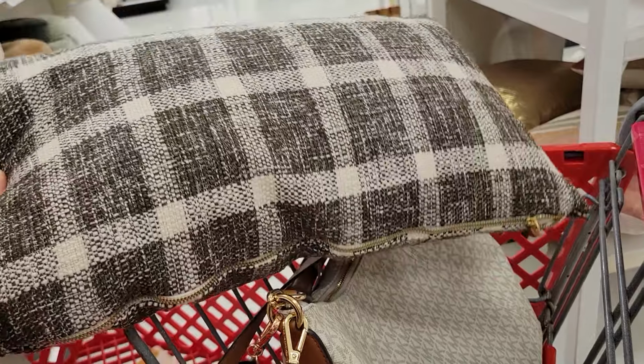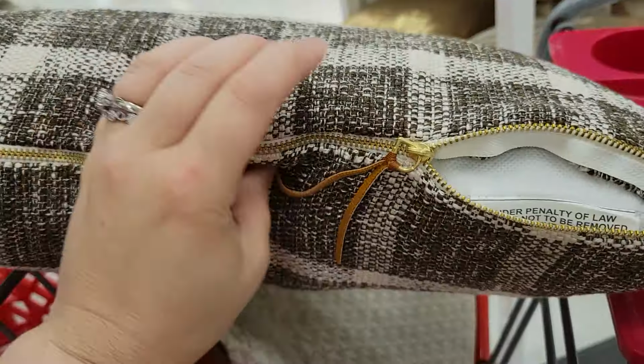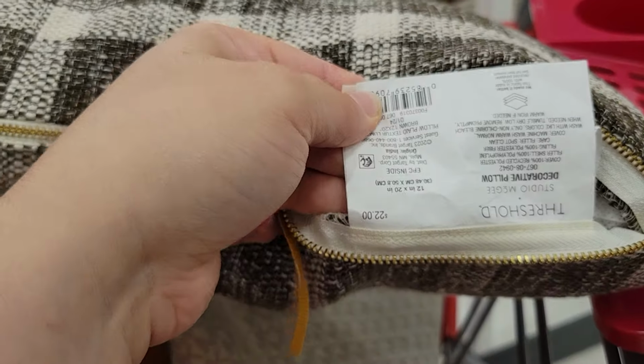I'm liking the browns that she has in this collection, and this zipper detail is really nice because, you know, zippers are ugly and she makes them really pretty. It's $22, which is on par with her other pillows that she's had in other collections.